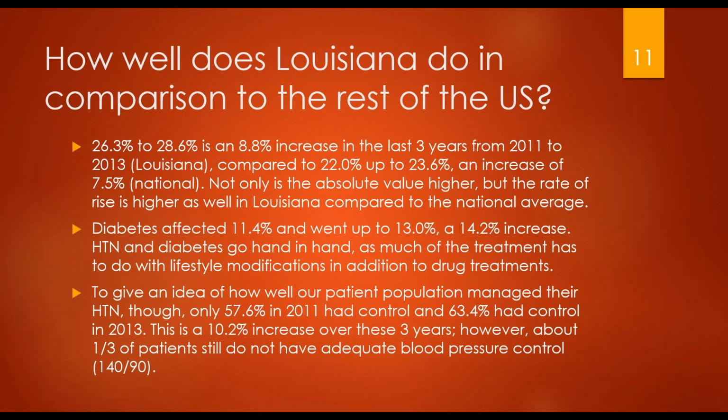So not only is it just that necessarily people in the South have higher blood pressures, it's that the actual rate of people getting hypertension is higher than the national average. So there's something at play here that we need to take a look at. Another thing that the UDS tracks is rates of diabetes. Of course, diabetes and hypertension often go hand in hand because diabetes often also is associated with poor lifestyle choices, not getting enough exercise, not being able to eat fresh fruits and vegetables, and those sorts of things.